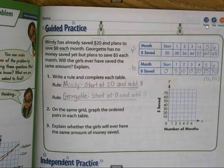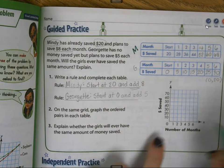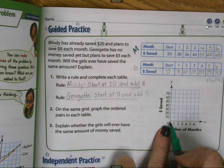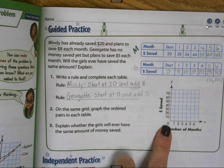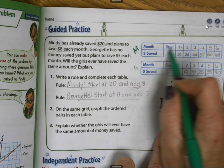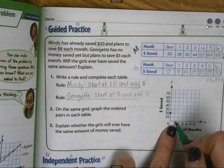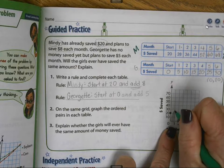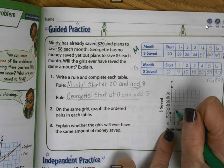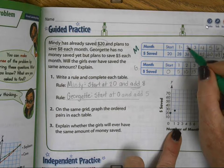I'm going to make Mindy green. So Mindy, from the origin, we don't go over any, but we go up 20. So her first point is here. All right, Mindy's second point, the second term, is going to be (1, 28). Remember, the top line will be the x-axis value and the bottom line the y-axis. So if I wrote an ordered pair, it would be (1, 28). So we're going to be just a smidgen above 30. The second month will be (2, 36).